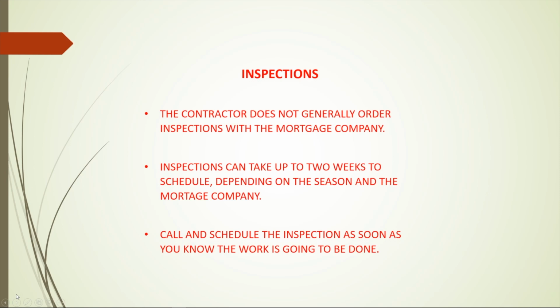The inspections. Most likely your building department, by which the contractor has purchased the permit for your roof, is going to conduct their own inspection. However, this is a different inspection. This is actually conducted by your mortgage company. They hire inspectors to come out, take a look at the roof or whatever repairs that they're inspecting, and sign off that they've been completed.